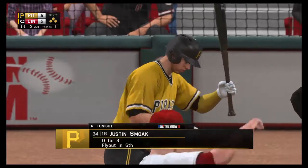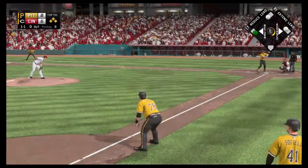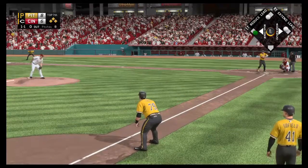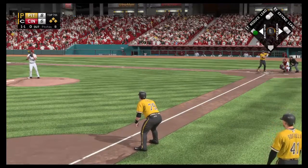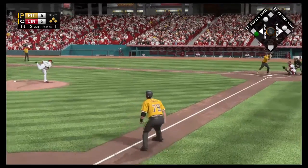Justin Smoak will stand in, one of the few guys not to join the hit parade so far. Yeah, guys, he's got to be feeling a little bit like that dog that gets left out in the rain while the rest of the family's inside by the fire. I guess he's just not seeing what everyone else is.